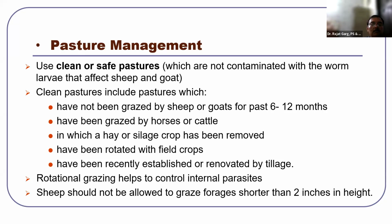So they will not be transmitted to these animals. Or a clean pasture is one from which the hay or the crop that you have put has been removed and the pasture is rested for some time. Or the clean pasture is one which has been recently established or renovated by tilling it.